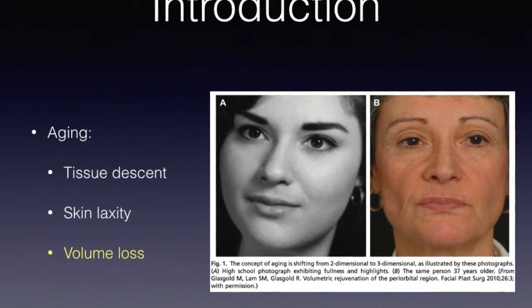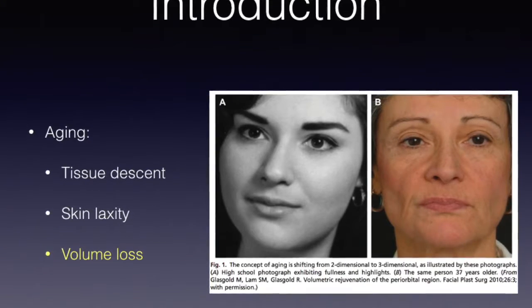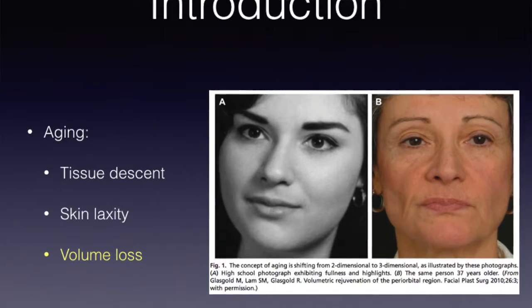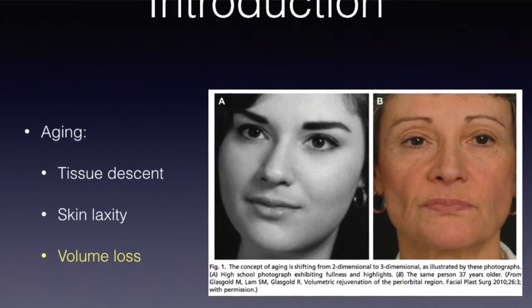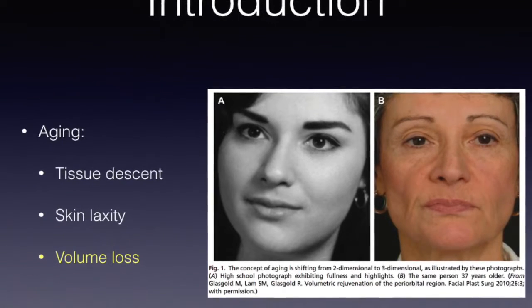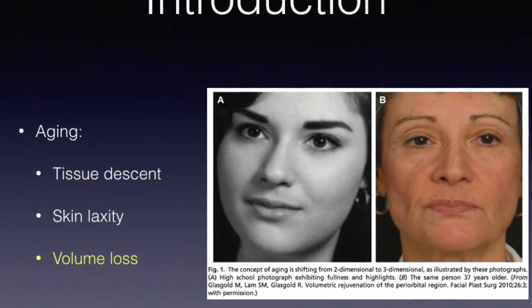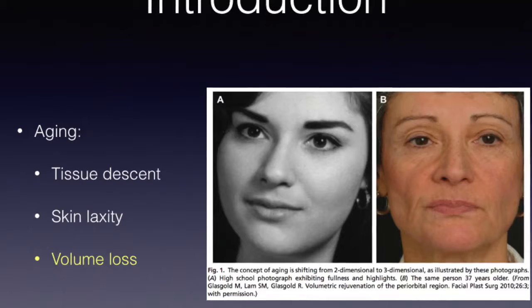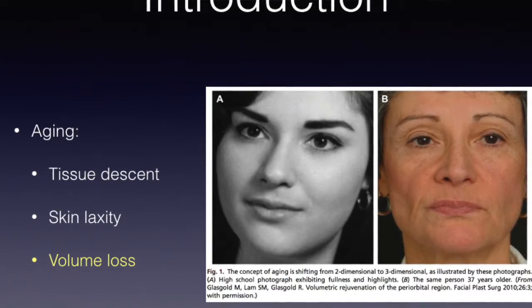You can see that the fullness has been lost, and the clear-cut facial contour disappeared. I want you to focus on the upper third of the face, because that's the topic of my presentation today. Especially, please notice the change in her eyebrow shape.